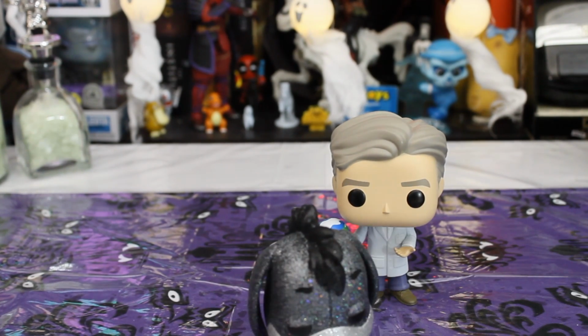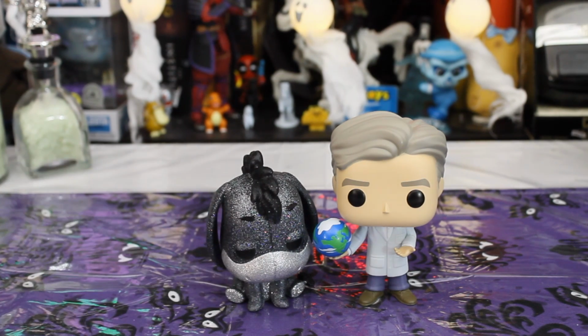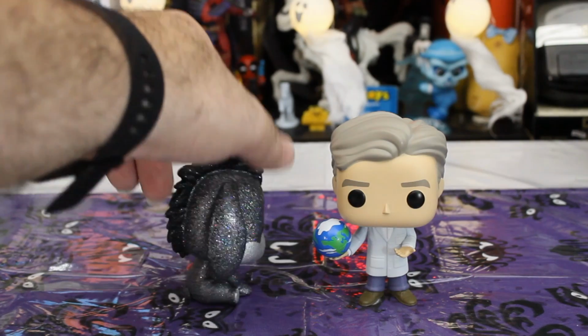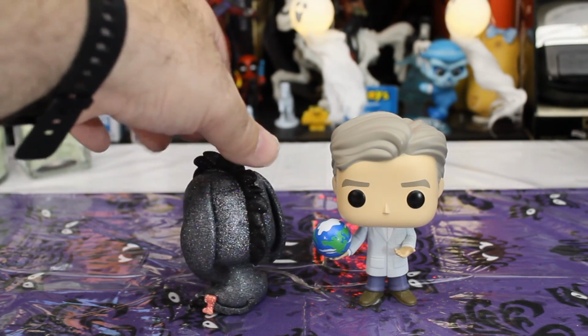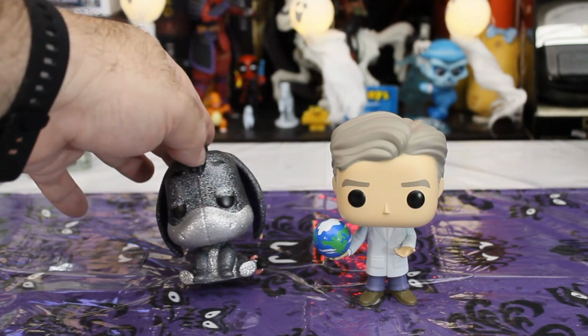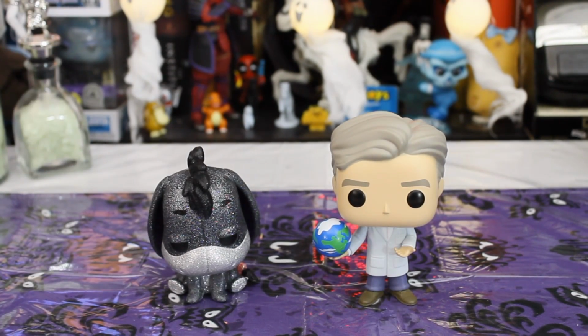I think, honestly, looking at the pictures on the back of the box, I think Eeyore comes out about the best of the Winnie the Pooh Pops. I know they've done Winnie the Pooh before. I think they had some Christopher Robin Pops, which were kind of borderline interesting and creepy. Yep, he's very cute, very sparkly all the way around. Every inch of him except for his eyes is covered in glitter to give him that diamond effect.